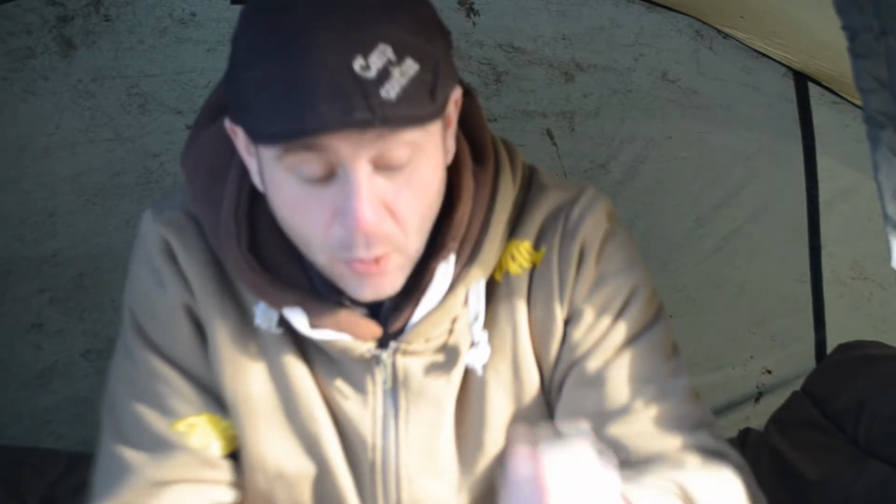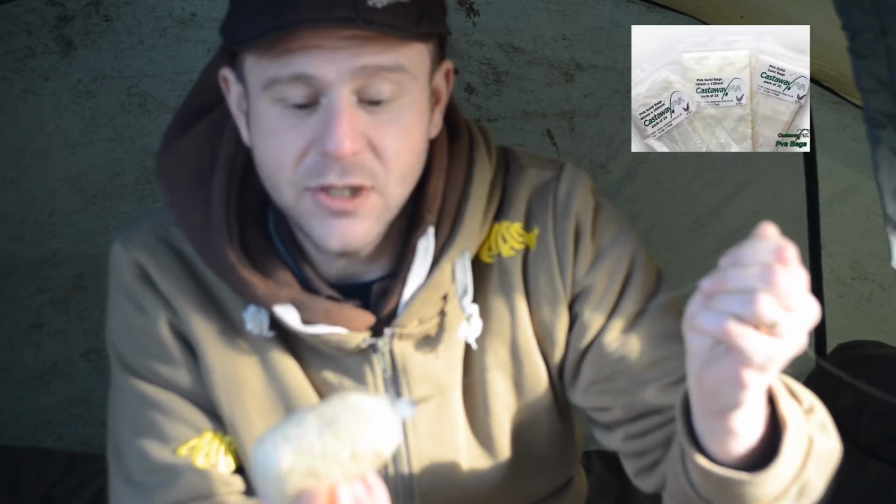So what I'm doing is I'm just about to put a big solid bag out. I'm not going into the weeds, but I am clipping the edges of the reeds when I'm putting this in. I'm not putting any free bait in. I'm just going to put this out there and rely on this as my feed source.